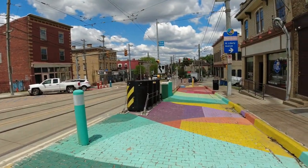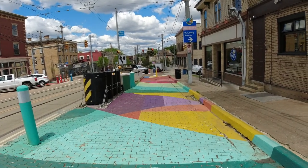So as I mentioned, a lot of activity here. They come and go both directions on a pretty set schedule. You don't have to wait really any more than 10 minutes. So I'm gonna go further up the street, get some shots of them coming up and down the straightaway here. But I do love the colored brick side here.